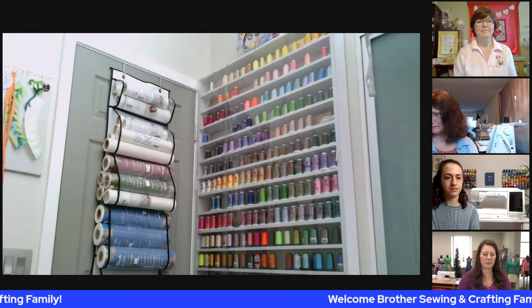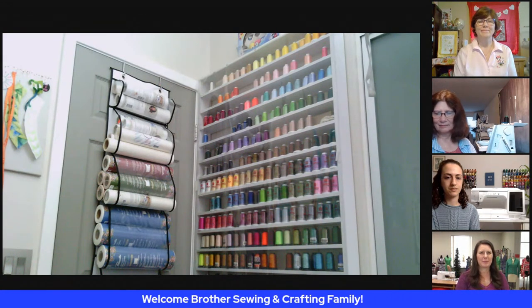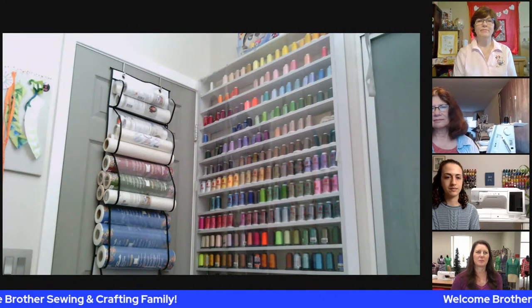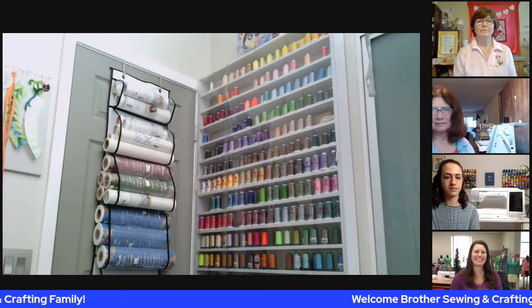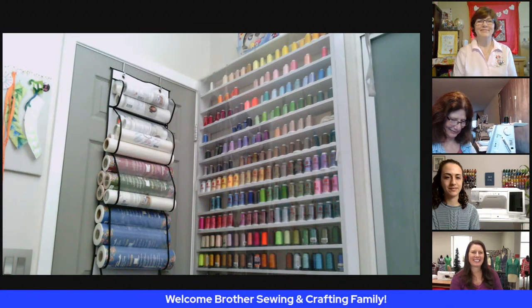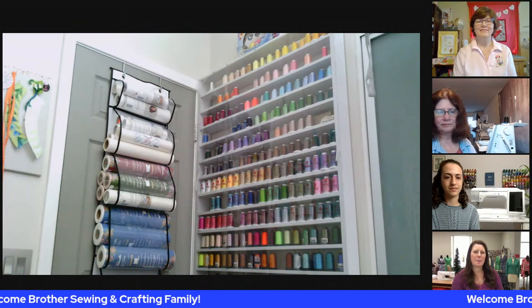Also, on the right-hand side, this is my thread organizer. A lot of you have that little 3.5 to 4-inch space behind your door, and it just kills you because you don't know what to do with it. It's just a big blank wall. What do I do with that? I want to put something there. Most of us put a quilt or something there. But again, I'm in a very small sewing environment.